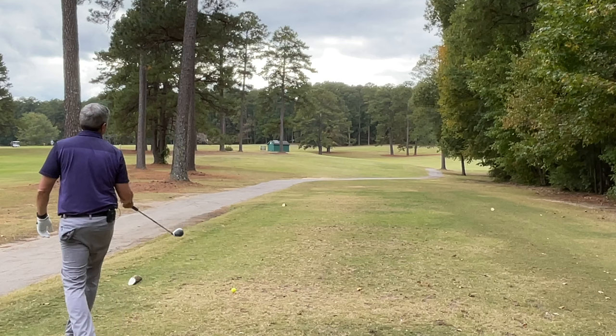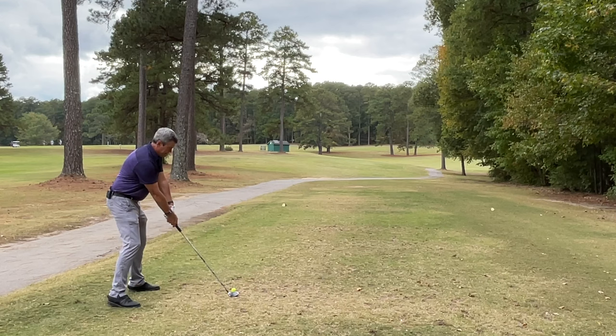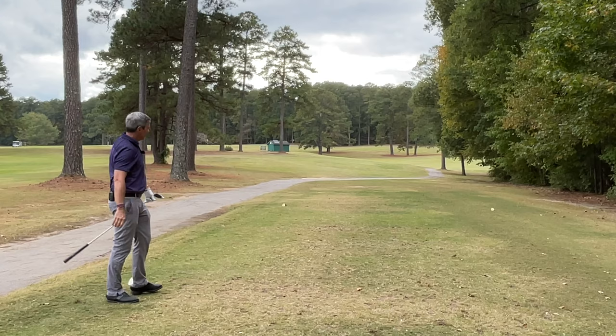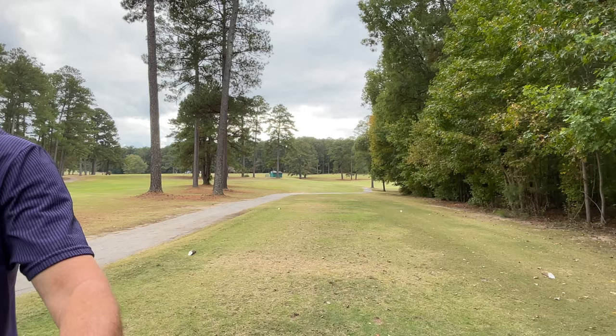So I'm gonna open up the club face a little bit and then just make my normal swing with the 3-wood. Aim a little bit more left. I think it just hit a few leaves and could be in good shape. Could be in trouble. It cut like I wanted, it just didn't fly as high as I had hoped.